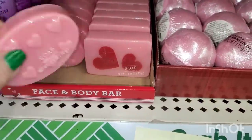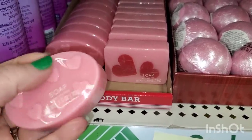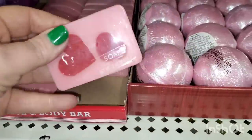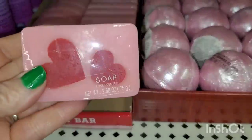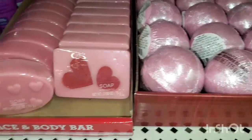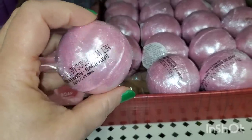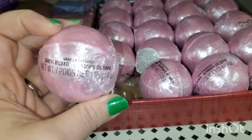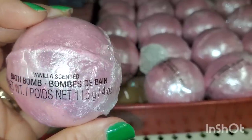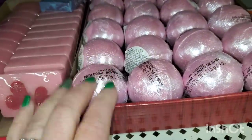They do have these little bars of soap. They look like they have been brought in for Valentine's with the embossed hearts, or this one that is all the way through two different colors. These are so pretty for $1.25. Those are nice to just put out for show. And then they have this metallic, super pretty vanilla. It says that it is vanilla scented, and it's really strongly vanilla scented. You can smell it from all the way over here, you guys.